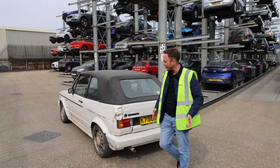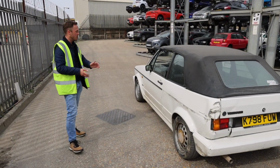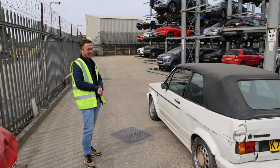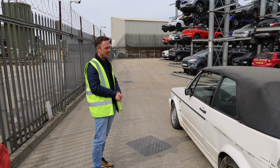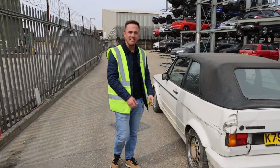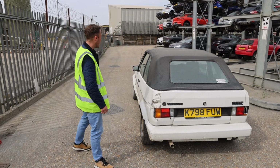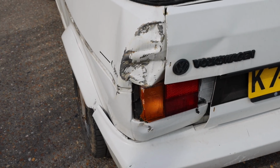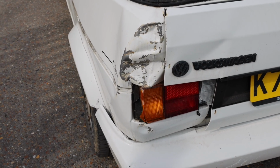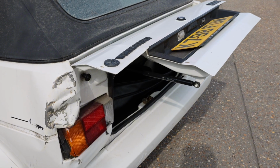Right, let's head around the back here and look at why this was written off. All I know was apparently it was accident damaged. For a car of this year and this iconic, you'd like to think that they can repair it. I'm presuming, looking around the car, having driven the car, it's because of the accident that's happened here. Obviously it's damaged the rear quarter there, and that's what's deemed it, unfortunately, a category B vehicle.